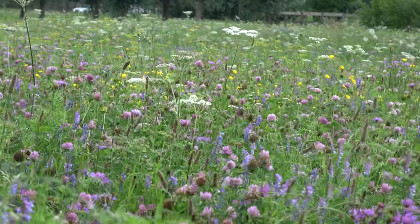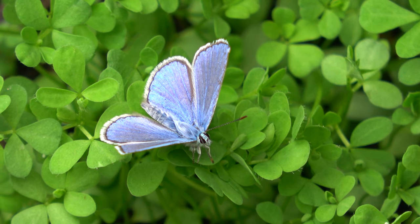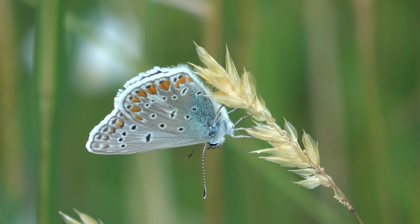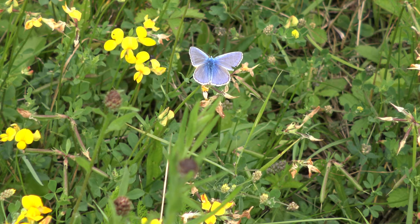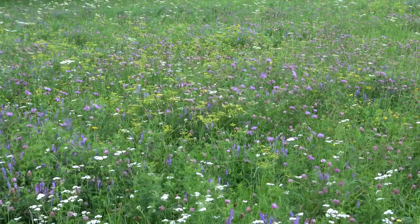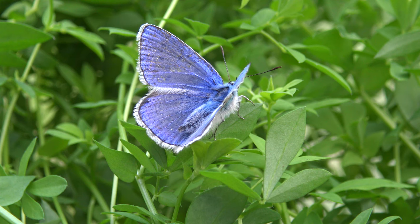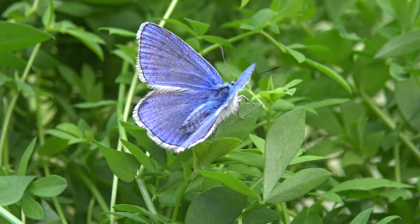In the heart of the Netherlands, amidst the lush meadows and blooming landscapes, a hidden gem of nature's brilliance can be found. The common blue butterfly. One of the smallest species to grace these lands. Its wings shimmer with a vivid blue that captivates all who lay eyes upon it. But there is more to this tiny wonder than meets the eye.